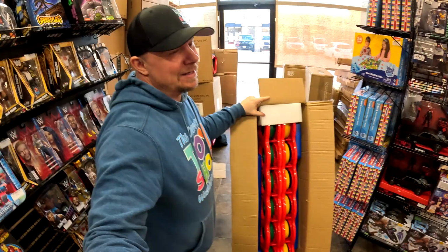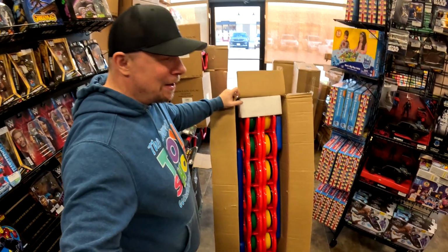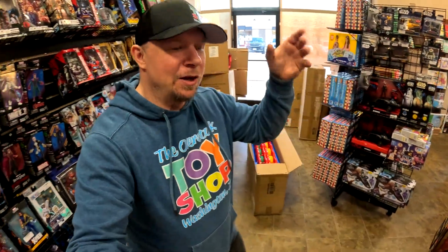Here it is. Now that I said I'm going to build it and display it, I'm trying to think where I want to put it. But these are really cool, very colorful. And this one actually has the things on the side where you can store the pucks. The other Connect 4s just had a bag. I might build it. We'll just see how it goes.